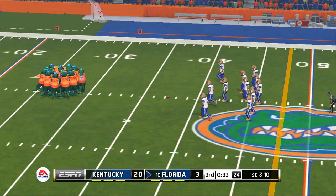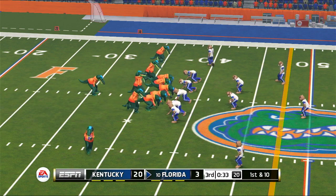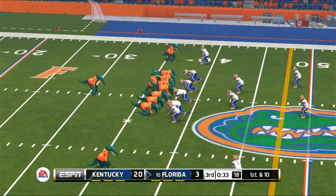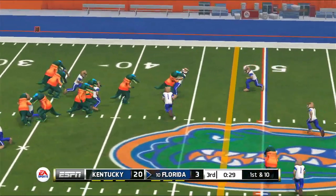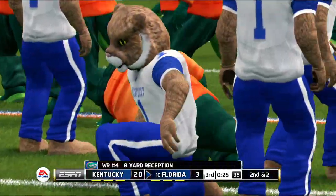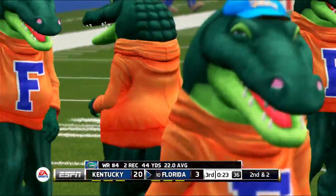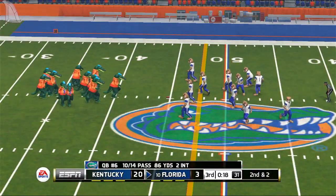The offense takes the field again. They were forced to punt their last time out. Down two possessions. This offense has to step up and capitalize on this possession. And he is drilled at the 45-yard line. So it's second down and about 2 yards to go.